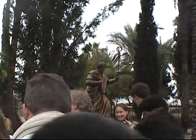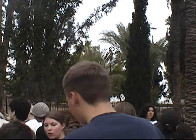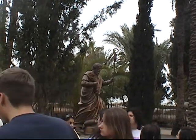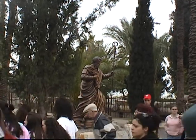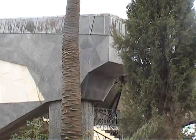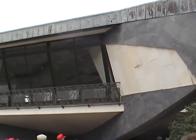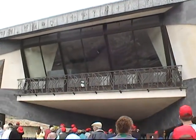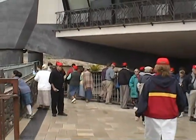And then across the way, the statue of St. Peter that they put up for the Pope. And it was here when he was there. He's holding the keys. Alright, coming up to the outside of the modern day church. And let's head on in and see what we can see.